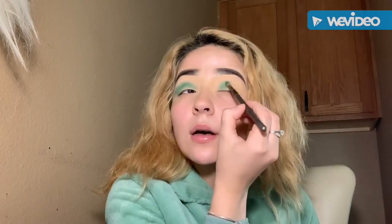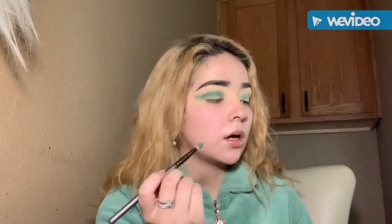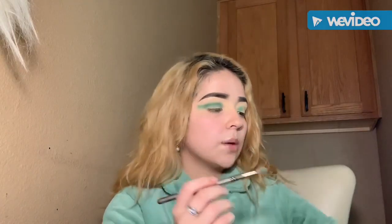I really do like it. Hold on, let me get some. It's a really good pigmented color. But I really like the company's lip gloss. I've been using the clear one. This is like my third apply, just because I keep wiping it off. I don't know where to put this palette because it's so big.